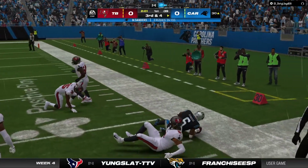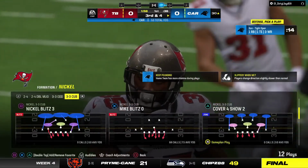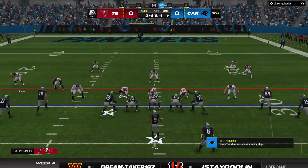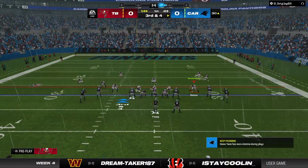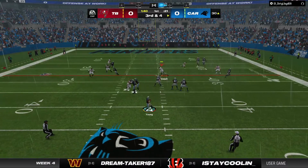Phenomenal performance. And he works it to the 30-yard line here, right at the 30. That'll leave them with 3rd and 4. In search of 4 yards here to pick up the first down. Looking to throw, Young.